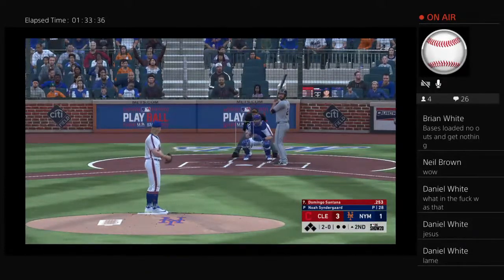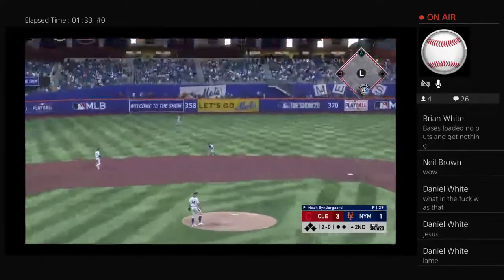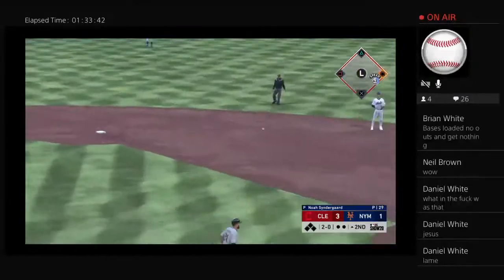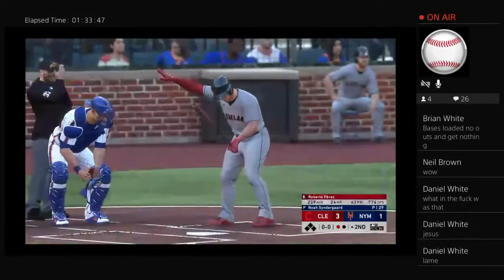Pretty good pitch right there, fastball in off the plate. One of the things you want to do as a pitcher is try to stand those hitters up. Rosario's got it. Throw to first will be in time, and there's one gone here to start the second.